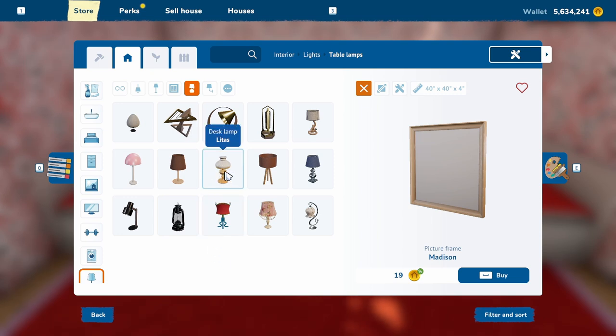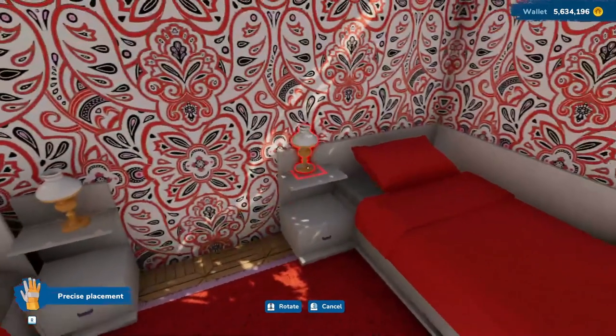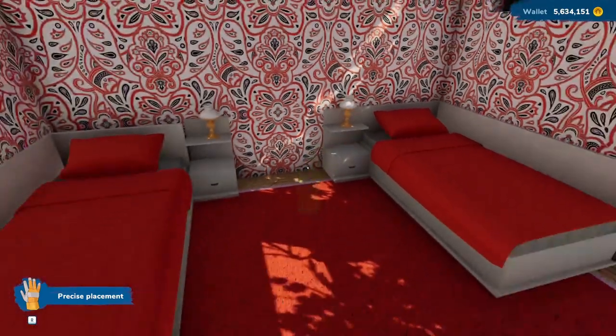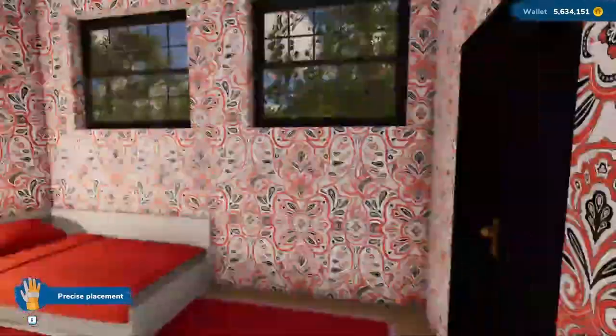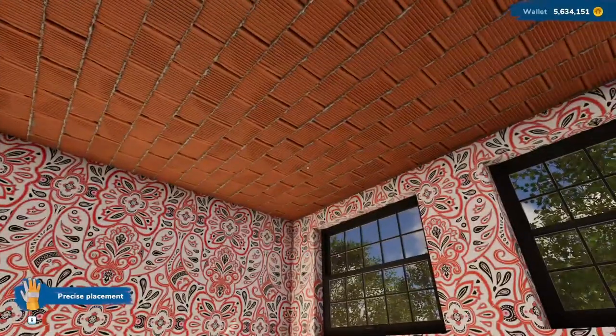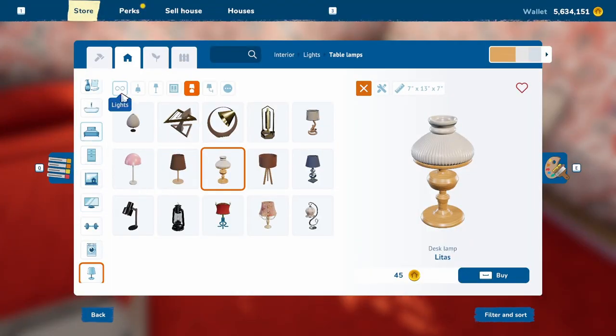Table lamps. I'm not going to wire that up until I decide how I want to wire it up. Oh my goodness, I never did the ceiling in this room. By the way, I'm going to do this using the wallpaper method that I showed in my video that I did a few months ago. It's actually about 6 months ago, right around the time that House Flipper 2 came out, when I figured this out.